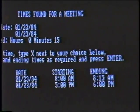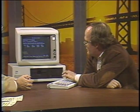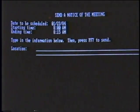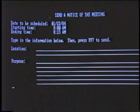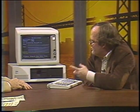What we do at this stage, if we decided to pick the 8 o'clock meeting, is simply enter an X here, saying I've decided I want that time with her. It throws me into a note that says, where do you want the meeting? What's the purpose of the meeting? But it's a note that's going to be sent to her electronically, so when she's on her terminal, she'll know that that meeting is there and set up. And this is where I would enter that information.